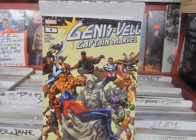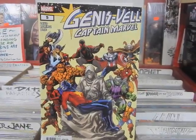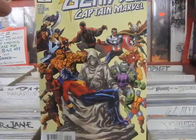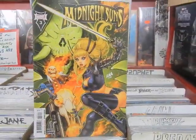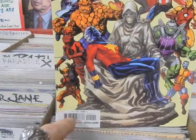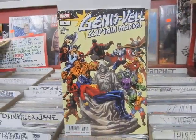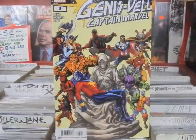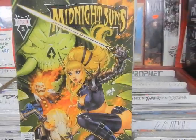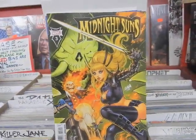You've got Genius Val, Captain Marvel number 5. This is a takeoff on The Death of Captain Marvel by Jim Starlin. And I am seeing no art credits on here at all. Of course, who knows? They might be covered up under that. Again, Jim Starlin's going to be beating some ass to a couple of different guys. You know, you don't want to get Jim Starlin pissed off. He's an old biker dude. He knows where the bodies are buried. Because he probably, you know, was there.